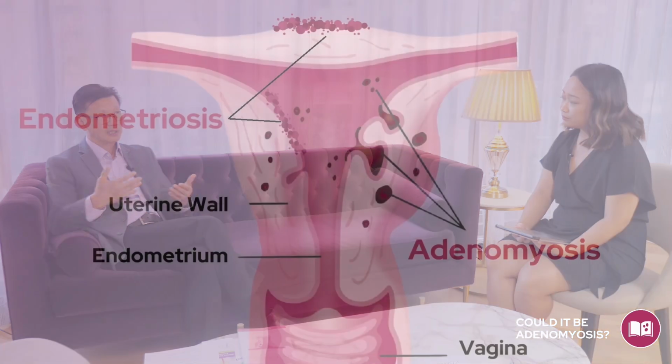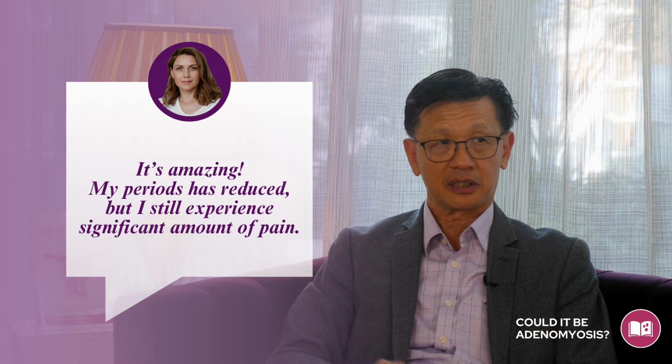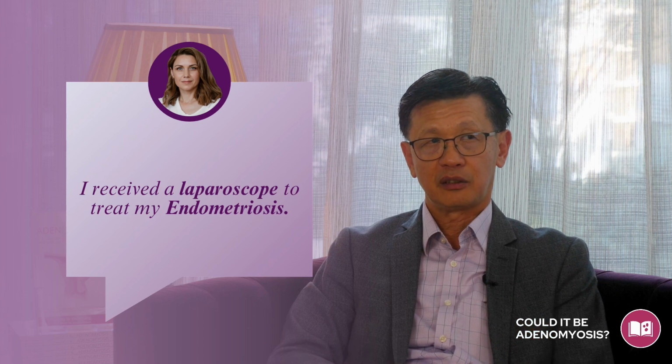As we mentioned previously, endometriosis and adenomyosis can coexist. They can both cause period pain, but it is the adenomyosis that causes heavy menstrual bleeding. So if we've done the UAE and she says, look, it's amazing, my periods have reduced, but my period pain is still significant, what does that mean? That means the adenomyosis has responded to the UAE. The residual pain is probably related to the endometriosis, which UAE does not treat. So a small percentage of women might need laparoscopy to treat the underlying endometriosis.